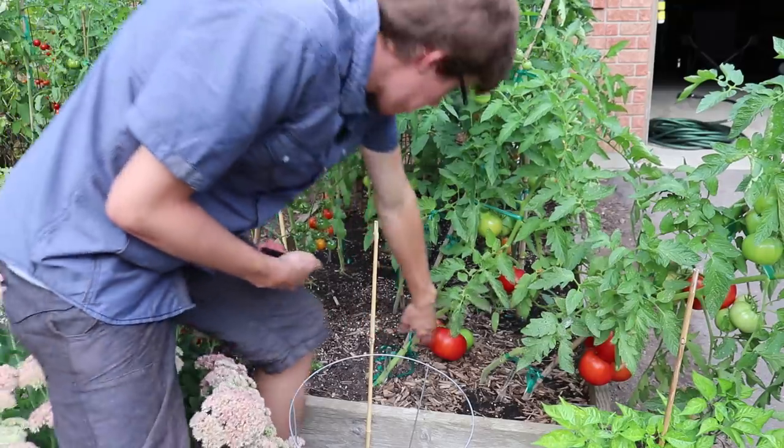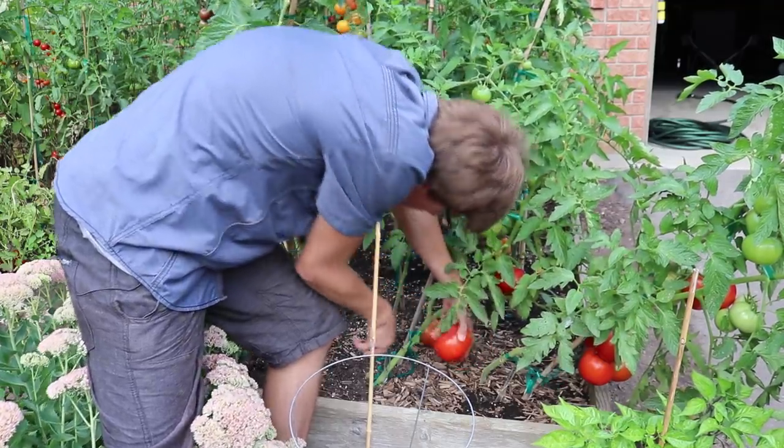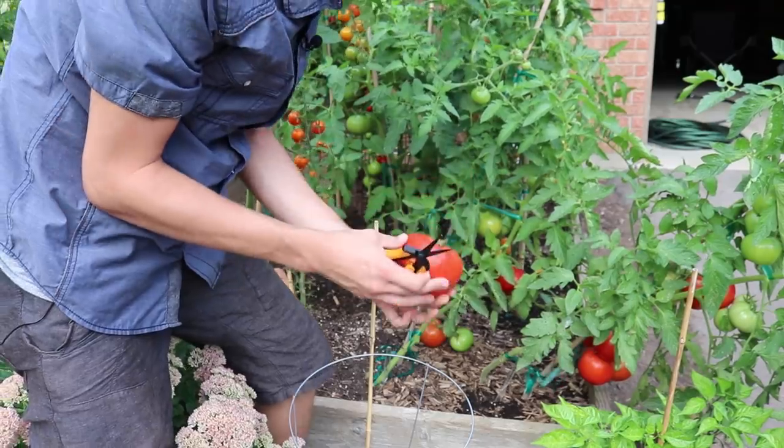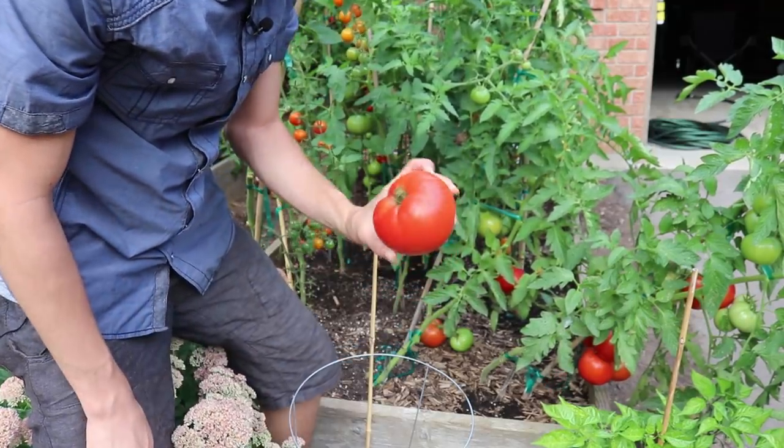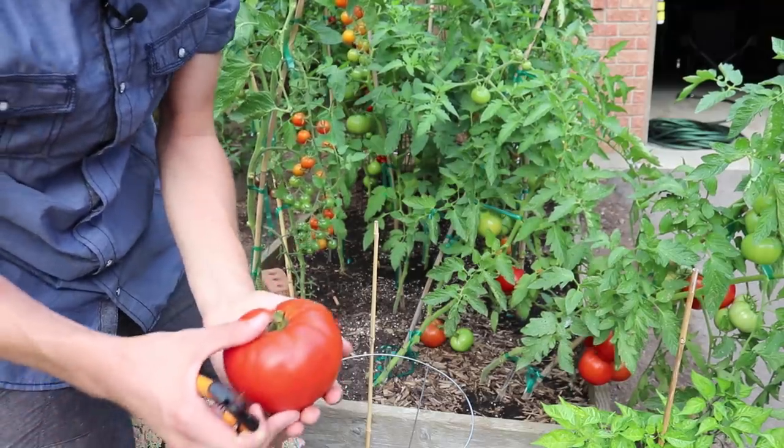Right here I have some beautiful big beef tomatoes. Oh man, this is a nice one. This has got to be the biggest tomato I've ever grown. Look at the size of this thing. That's crazy. Absolutely beautiful.